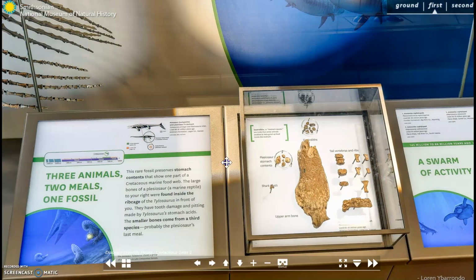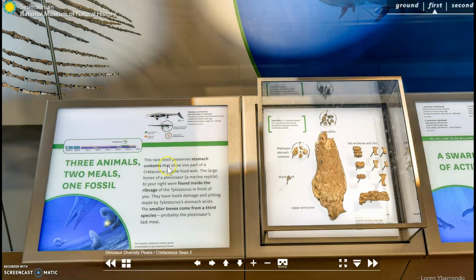And it says, this rare fossil preserves stomach contents that show one part of a marine food web. The large bones of a plesiosaur, to your right, were found inside the rib cage of the Tylosaurus in front of you. They have tooth damage and pitting made by Tylosaurus's stomach acids. The smaller bones come from yet a third species, probably the plesiosaur's last meal. So we have the Tylosaurus here, ate this plesiosaur, and they ate something else. So we have 3 animals, 2 meals, and 1 fossil. Very cool.